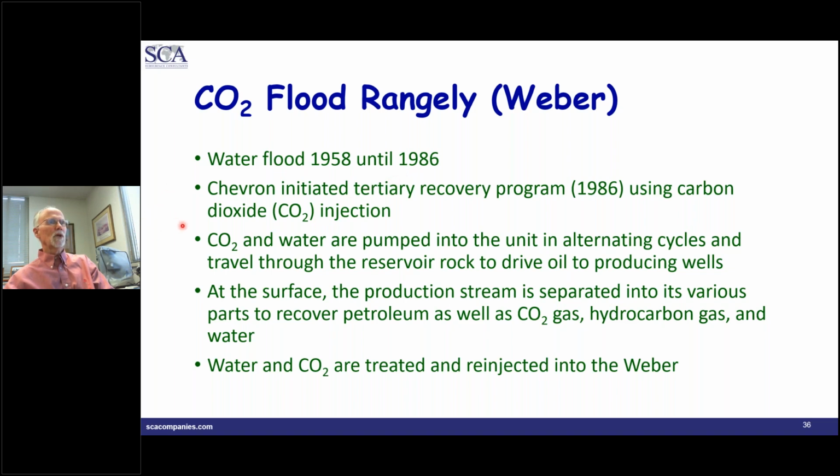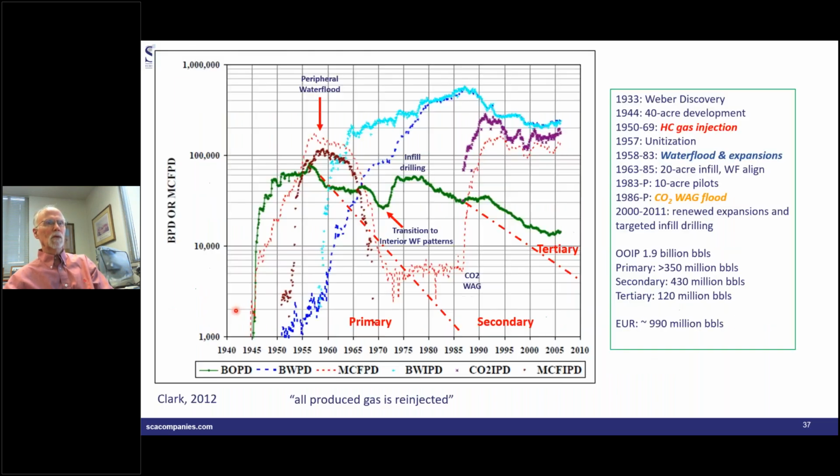Chevron initiated tertiary recovery in 1986 using CO2, but CO2 and water were pumped into the unit in alternating cycles, so it's referred to as a WAG, if you will, water alternating with gas. At the surface, production streams are separated into their various components, and then the CO2 gas, hydrocarbon gas, and water are re-injected back into the Weber.